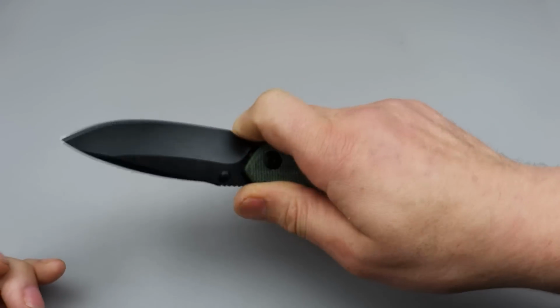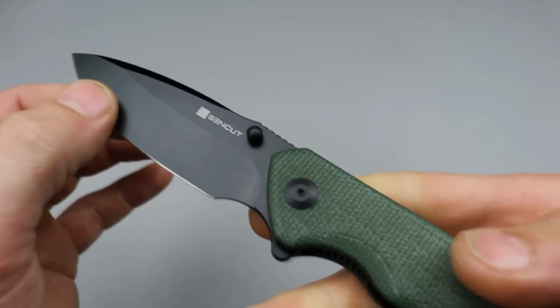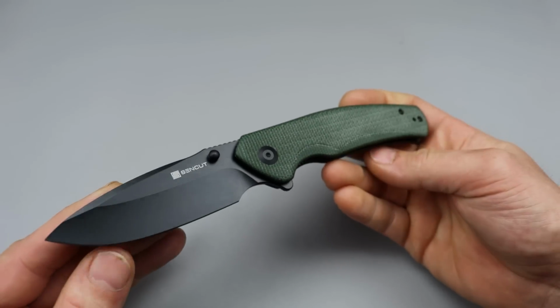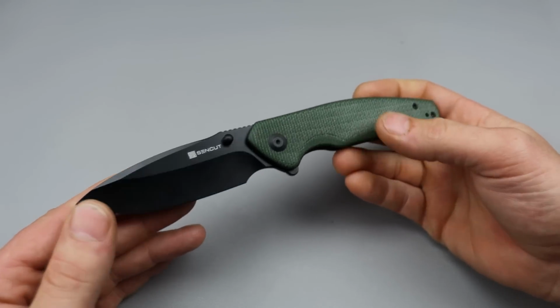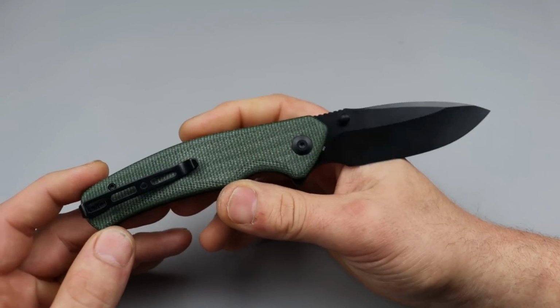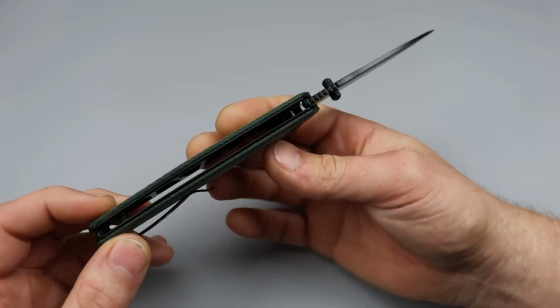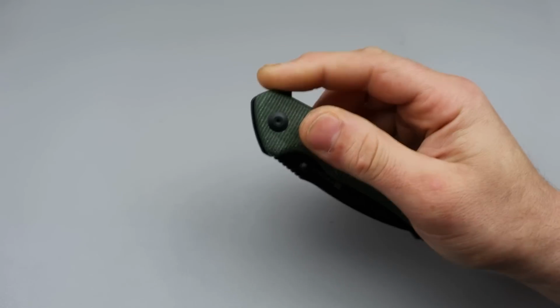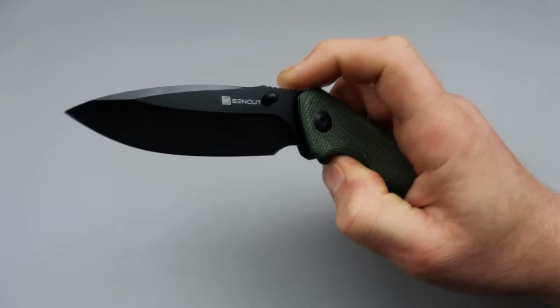Then you have the thumb studs. So fantastic action all the way around. Really, really good action. I do really appreciate good action, you know, when you get it. This thing is an absolute guillotine. It completely falls shut. But my negative is the damn access to the lock bar.